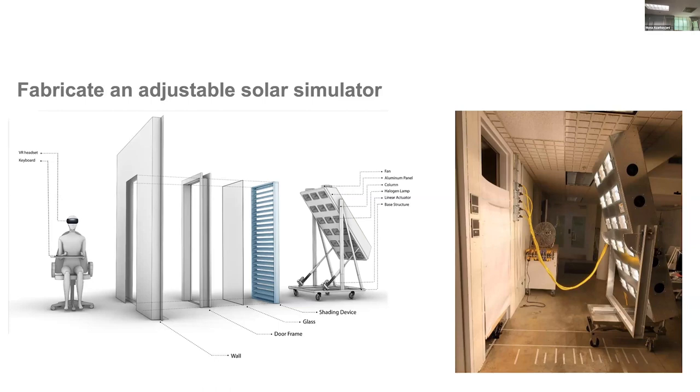He went to Greg's place and built most of it at his house. So it was quite a project. And this is that sun, basically.